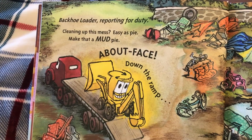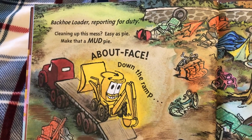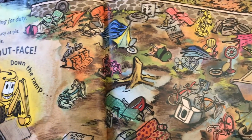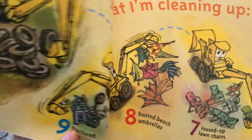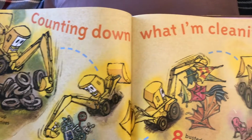Cleaning up this mess, easy as pie. Make that a mud pie. About face, down the ramp. Counting down what I'm cleaning up.